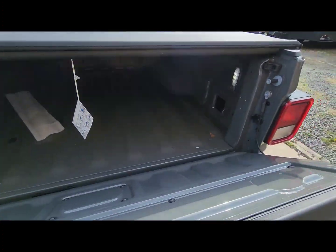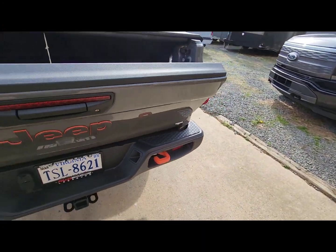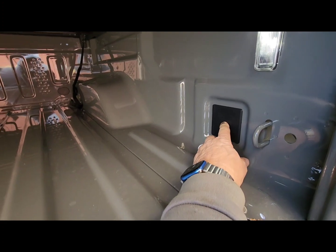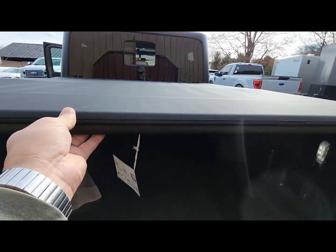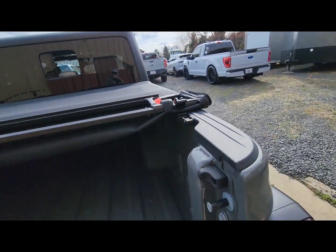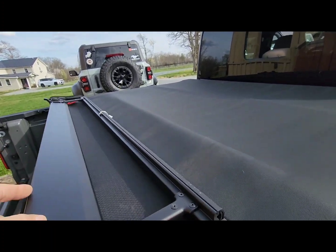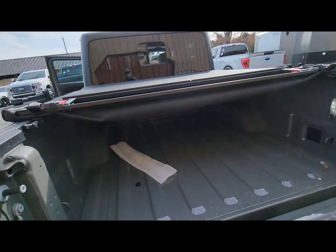Oh, that's nice. The bed has an easy-close so it doesn't drop real hard. I want to do a bed rug. Does this have a power supply right here? It does not. And this here, I don't even know how, oh, it's right here. You do it here? There it is. Okay, look at that. That's pretty cool, isn't it? As you roll it up. Which is okay. I really like my roll-up ones on my F-150s.